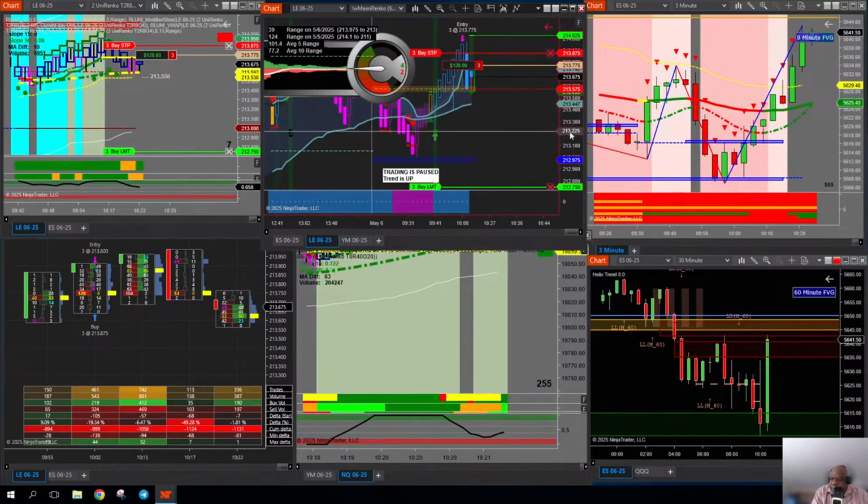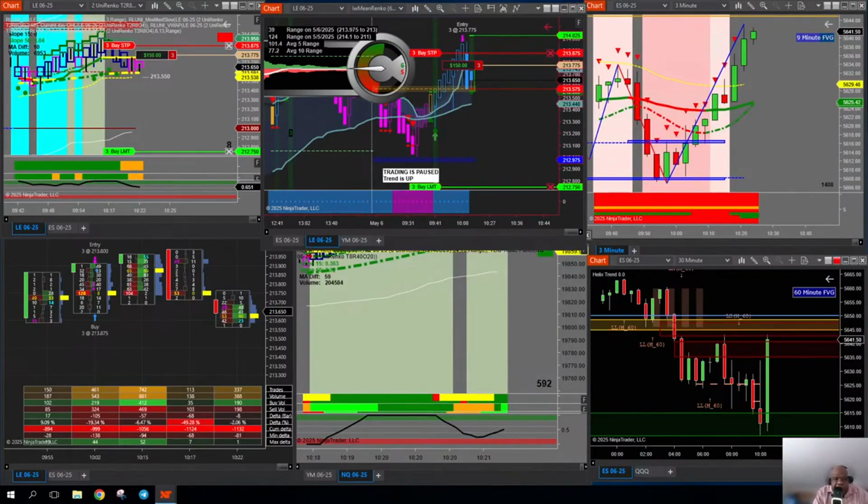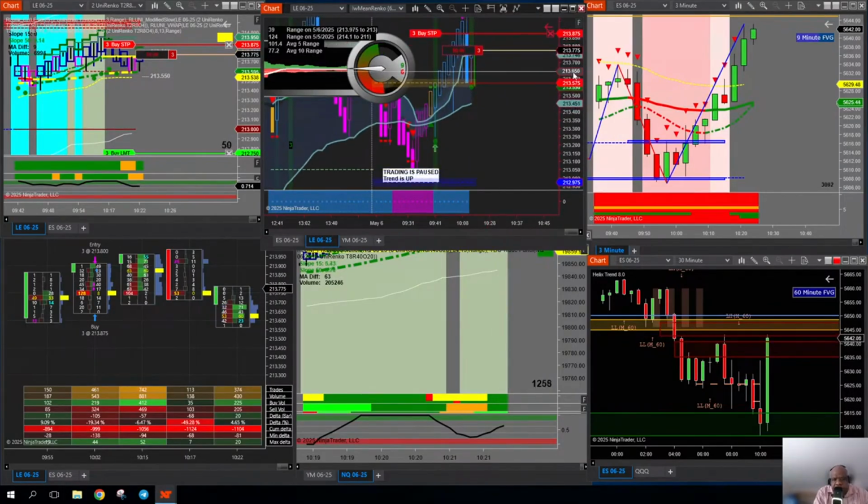Let's see if we can get, well, ES definitely moving higher. The advance-decline is moving higher here. We got about 5 ticks here on LE. Once again, if we can get below the bar here at 55, if we get to 50, we'll probably move it down to break even. Okay, so we're risking only 4 ticks over here.